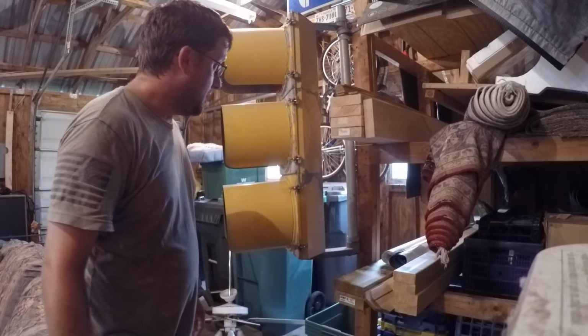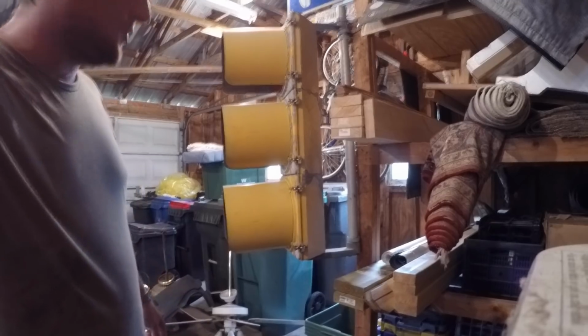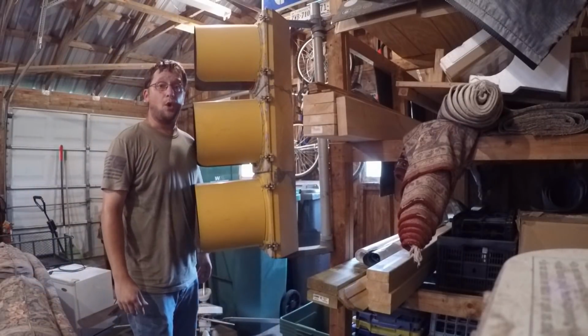So there you go. For those of you that know what traffic signals are, this is one of the bigger ones with the 12-inch lenses. Well, I guess I can do this for scale reference. They're not small.